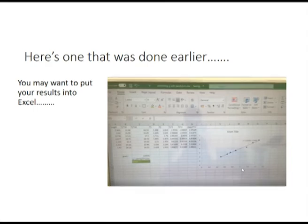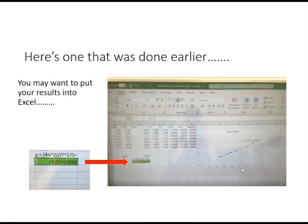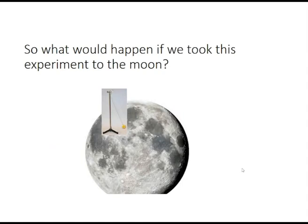Again, our students wrote up their results. Here you can see a screenshot of somebody who did theirs at home. And if we zoom in, they actually got a value of 10, which is not bad. So now you've done the experiment and you found your value of g. What would happen if we took this to the moon? What would you expect?